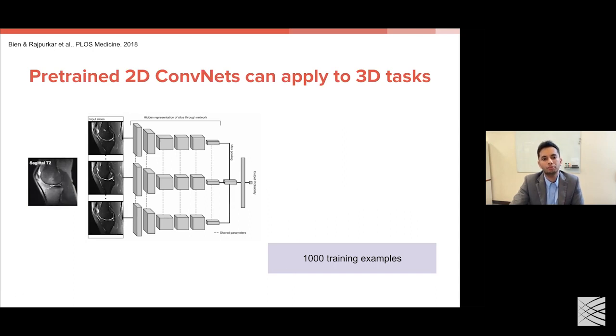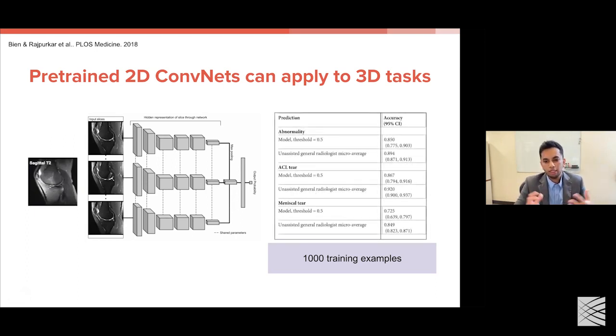And what we did was we looked at individual slices of the knee MRIs, passed them through a 2D ConvNet, which was trained on ImageNet, and then max pooled the representations to get a representation for the whole scan, and then used that to make a determination of whether it had some sort of an abnormality. And we found that using just 1,000 training examples, we were able to rival the performance of radiologists.